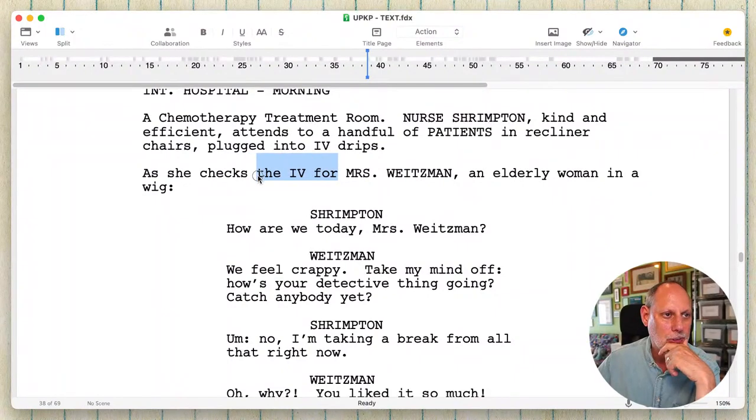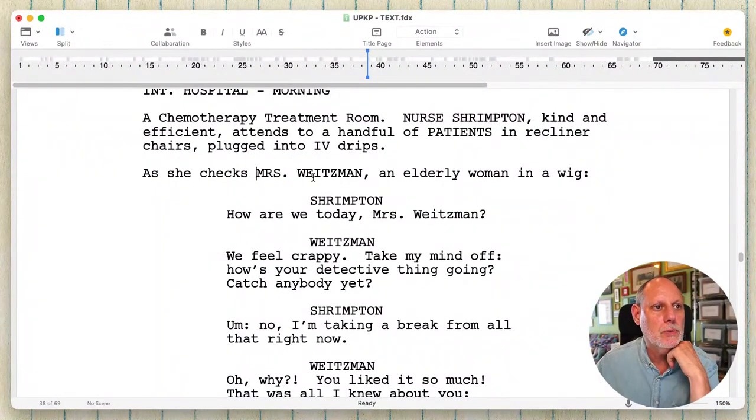I'm going to take this out just to make this check Mrs. Weitzman, because she's saying she tends to a handful and plugged to diabetes. She checks Mrs. Weitzman now. Yeah, that's fine. I'm just trying to cut down lines.